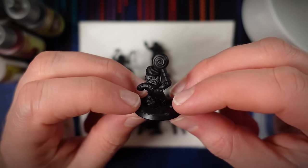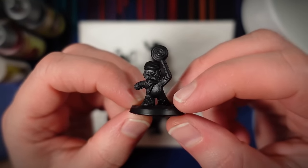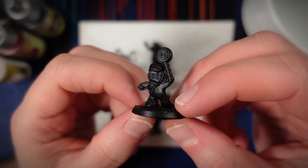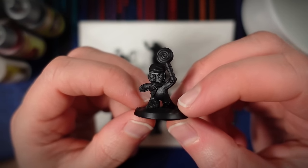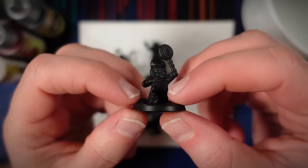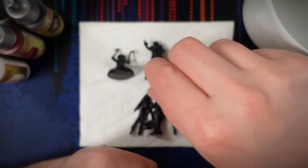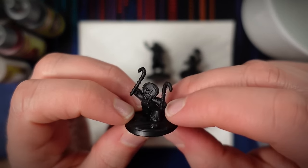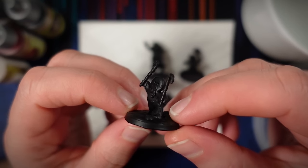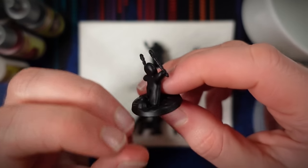Christmas theme. Here we have something a fair bit more ridiculous. We've got angry gingerbread man. An angry gingerbread man about to smack you with a lollipop. And I think that could be really fun to paint as well. Another similar one here, wielding a pair of candy canes. They are very mad, these gingerbread men.